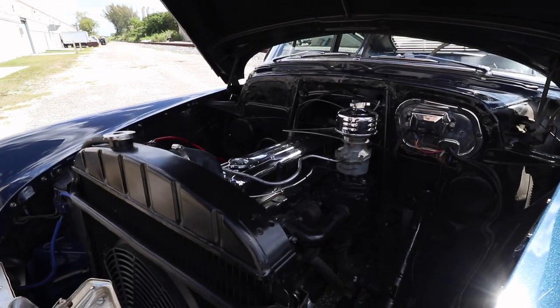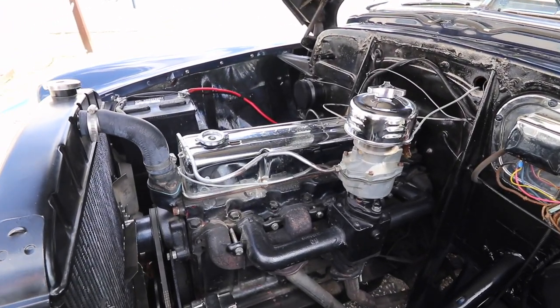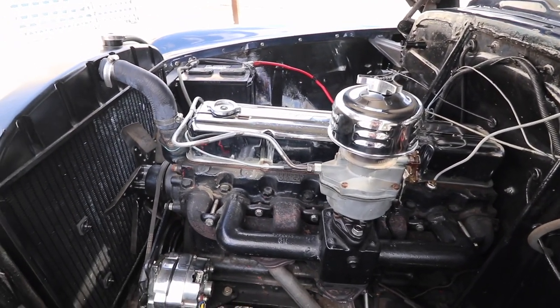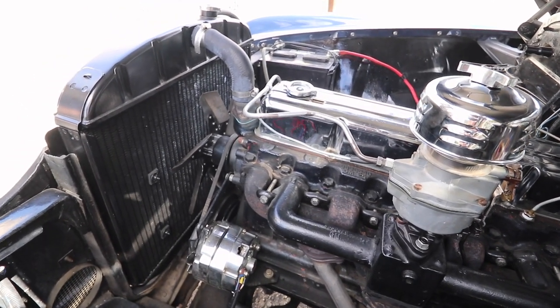So again, the original 235, it's got a little more power than the 216. I think it's got 110 horsepower instead of 90 horsepower. So it's not a rocket by any means, but it does cruise very, very nice.